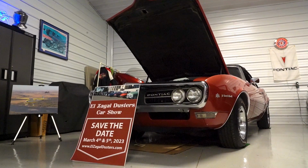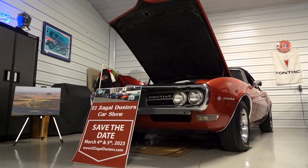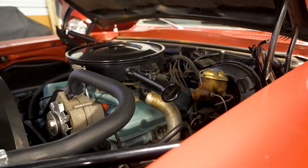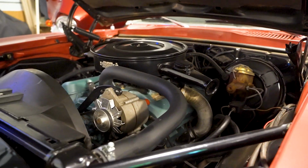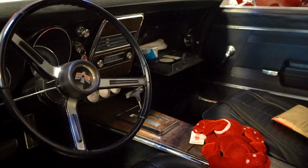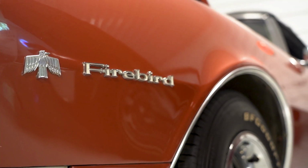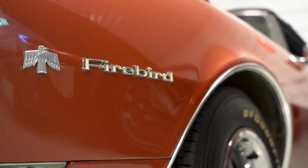It's all original, except for a repaint. It's an all original '68, numbers matching Firebird, nothing fancy, 350 2-barrel, automatic transmission. When I moved here in '88, the car had already been painted. It was originally a yellow. They did such a great job when they repainted it because you can't find a yellow spot on it anyplace. They tore this thing down, every nut and bolt.